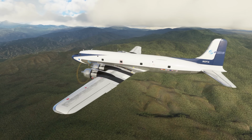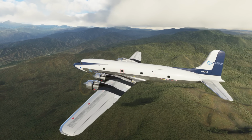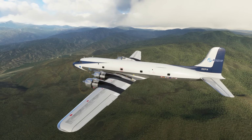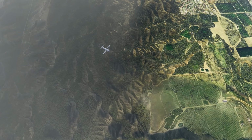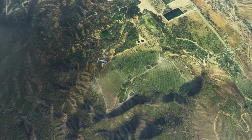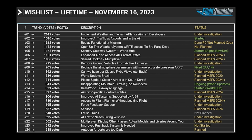Now, another issue I've seen on the forums mentioned, as well as in some of the comment sections in my past few videos, is the action replay built into Microsoft Flight Simulator. Now, unfortunately, this is entirely unavailable for consoles and looks like it's going to be that way for the rest of the future. This is something that the recent feedback snapshots have actually confirmed. We've got a line on that right here.